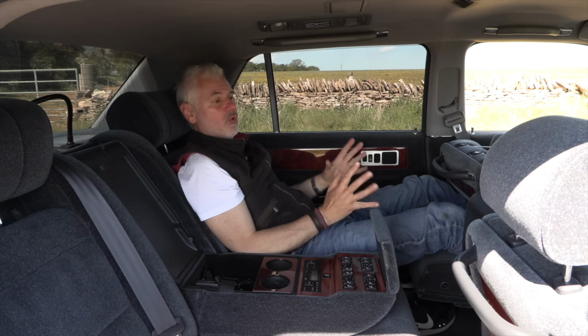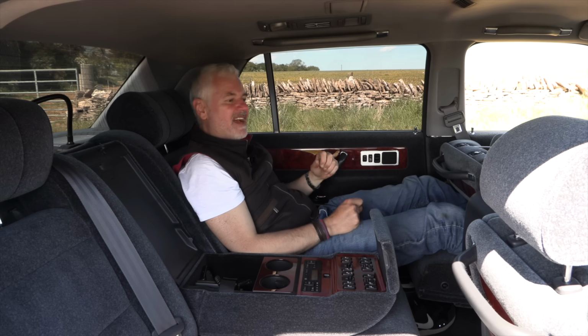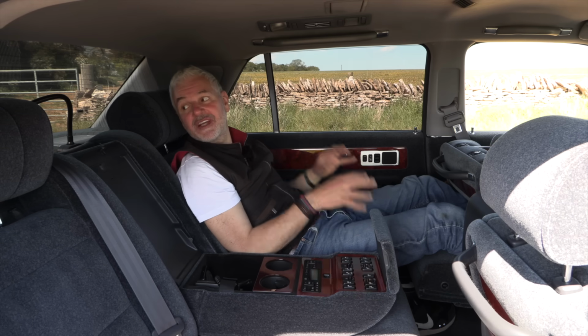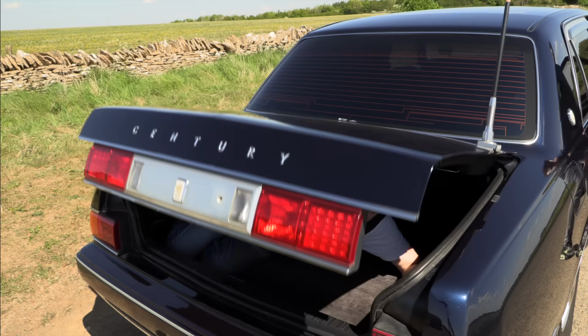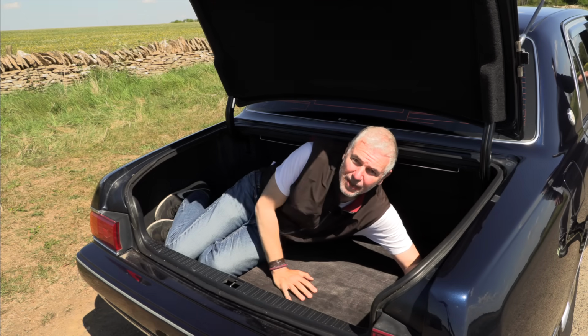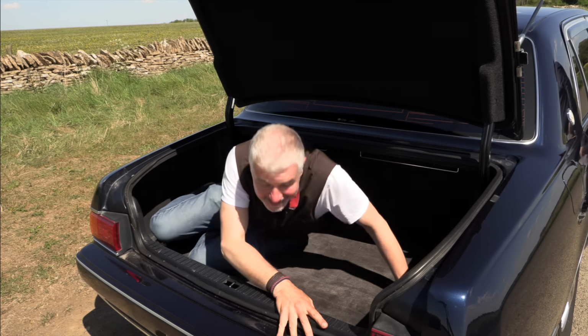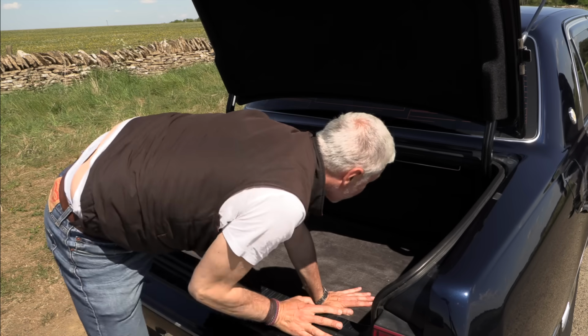They honestly thought of everything, but it's luxury in a different way. Instead of having, you know, flashy materials and so on, they've just thought of everything. The boot, as you can see, is massive, at least 2 bodies, so it's no coincidence that the Yakuza use these cars. But there's some other quite interesting things in here.